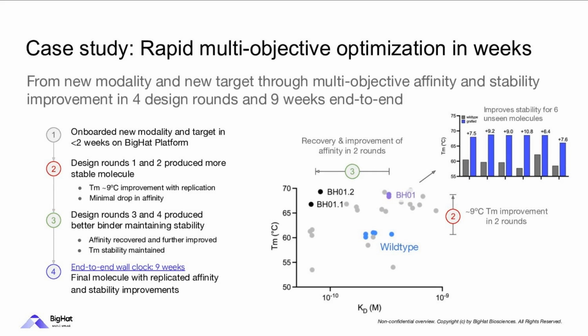We then invested in replicating the best performers to validate the affinity and stability improvements and get more confidence in the output of our program. This entire process took about 9 weeks and 4 design batches of variants, and is in large part due to the various machinery of the BigHat platform coming together to enable 1) quick onboarding, 2) quick iteration, and then 3) very high quality data generation.